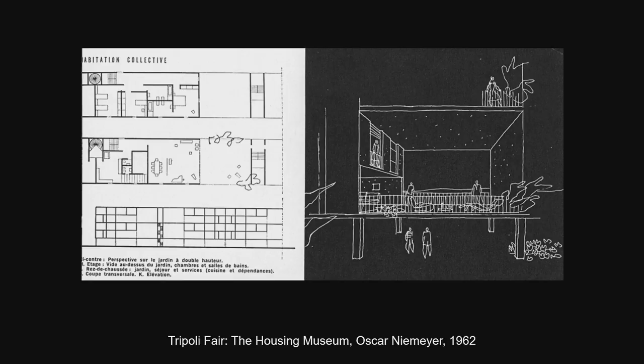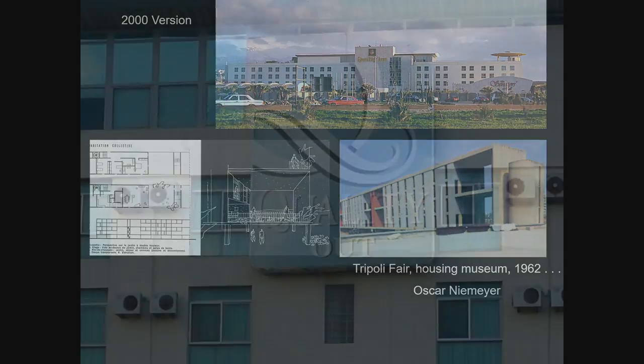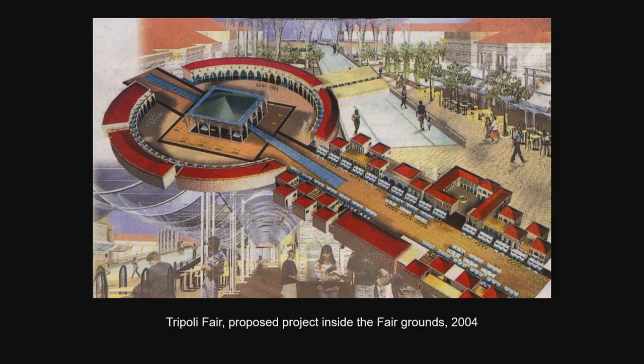These are the sketches. It's like an immeuble villa, you know, the double height duplexes. And this was transformed into this, which is the most banal hotel you can imagine. It's called Quality Inn. I always do the same joke, like an old professor. I say it's Quality Out. I even asked a student to Photoshop the sign. So instead of Quality Inn, it's Quality Out.